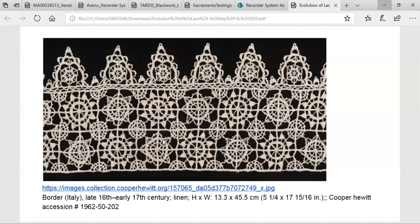But this is really where we start getting into a lot of the lace that you see in the later period portraits: those beautiful ruff collars, pieces around your cuffs, different edges on handkerchiefs. These are called points. All of those pieces, different elements on aprons. This is when you start getting into the lace that would have been included on those pieces that you see in the portraits.